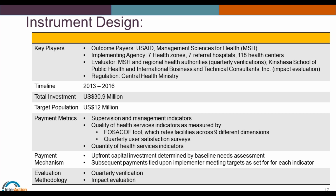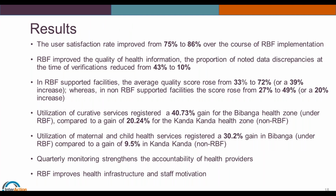In terms of the evaluation methodology, I mentioned this earlier, MSH with the regional health authority conducted quality verification, and then the impact evaluation was done by an external evaluator. Can you move to the next slide?